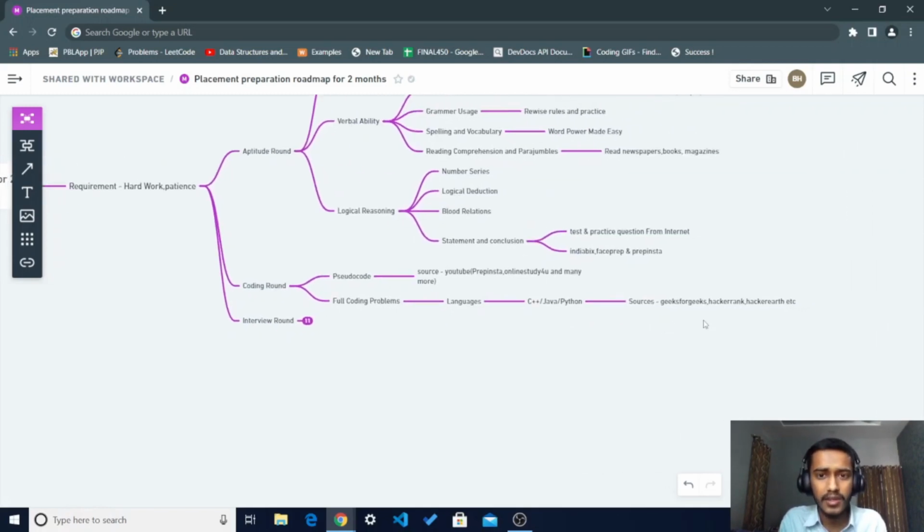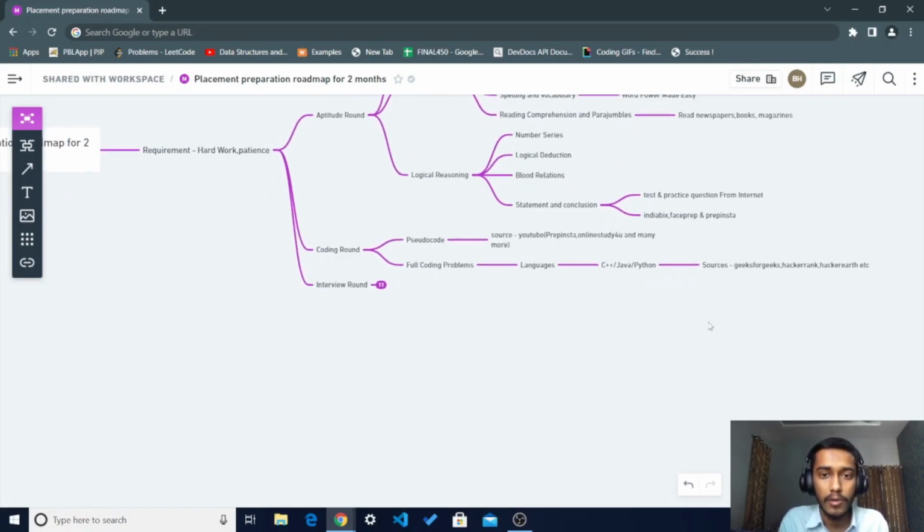There are some great resources for practicing these coding problems, like Geeks for Geeks, Hacker Rank and Hacker Earth. These resources are very popular, and many people use them extensively. So you can follow these resources and just practice 1 to 2 questions on a daily basis, and you can easily get through it. Just build the logic from these coding problems, so you can easily solve any problem given by any company.